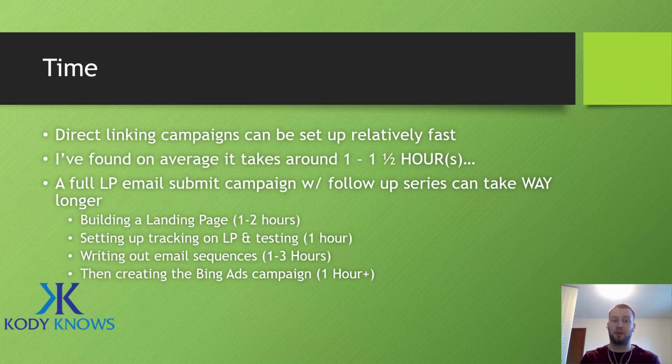But on the other hand, a full landing page email submit campaign with a follow-up series can take so much longer. You've got to build your landing page, and that can take anywhere from 1 to 2 hours, plus I forgot to add in spying on other landing pages out there so you can get ideas. That's probably another hour. Setting up your tracking on the landing page, email submit, and testing that tracking link to make sure that it works can take around an hour.